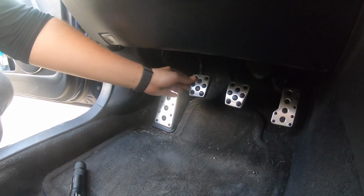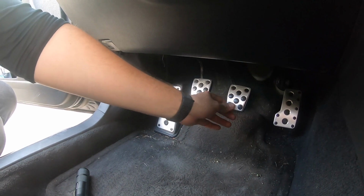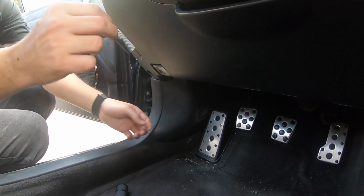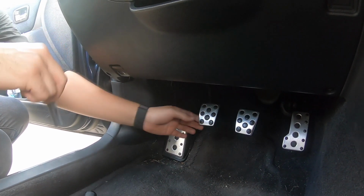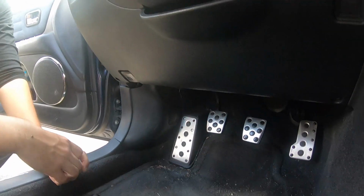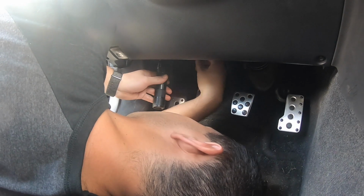Nobody likes a floppy pedal compared to the brake. Kind of sturdy. I think with a spring on there, I'll keep it away from the clutch so it's not pressing it in and putting load on the thing, you know, the clutch. That's what I meant.